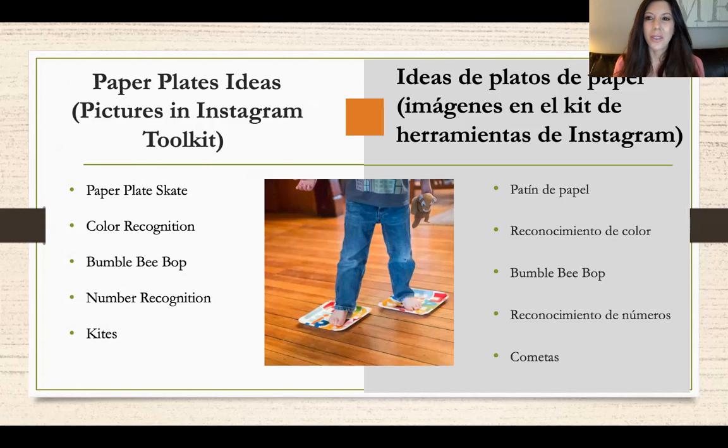You make it into your own, you use your own creativity, but the paper plate skate is lots of fun. The color recognition: you can have them color the plates and then either put them around the room or bring them outside and have them run to the red, run to the blue, skip to the yellow, hop to the green, and have them do different action words to that color. You can put them on the wall or on the floor, it doesn't matter.